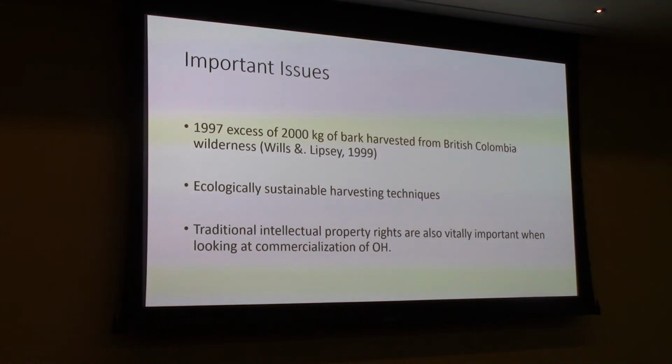Okay, so important issues. In 1997, this is the last date that I can get an estimate, 2,000 kilograms of bark were harvested from the British Columbia wilderness. Obviously we're not completely sure, but a lot of it can be sold to the supplement industry, and it may be being collected for personal use also. Because of the way that Devil's Club grows, ecologically sustainable harvesting techniques are required, otherwise you will kill the plant. And traditional intellectual property rights are also vitally important when looking at the commercialization of Oplopanax.